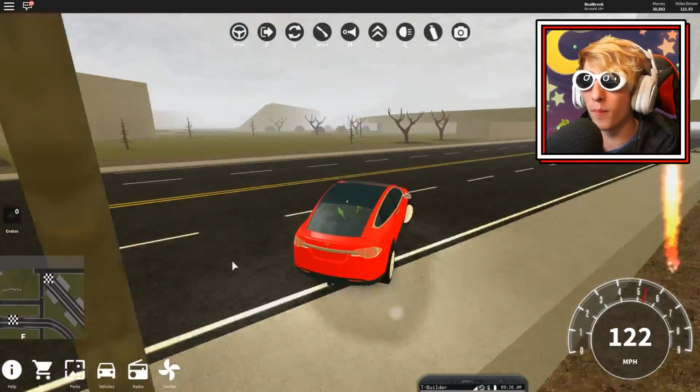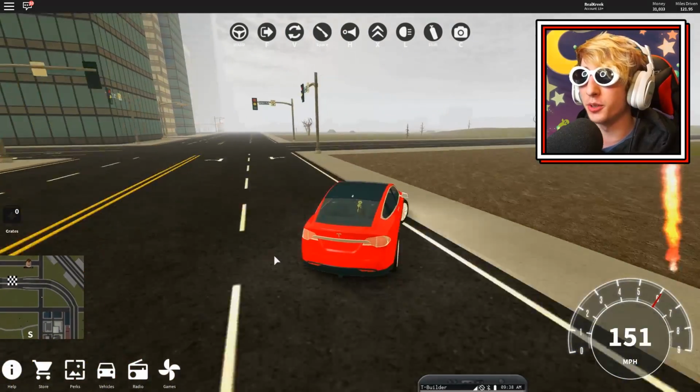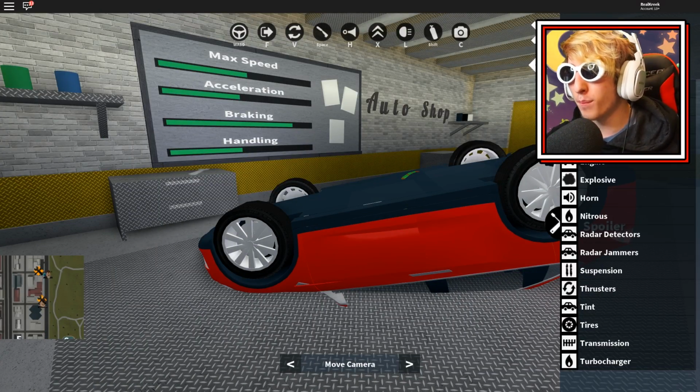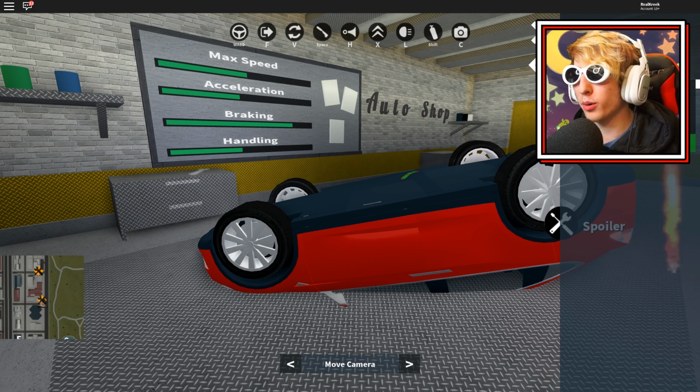Let's go ahead and purchase a little bit more money, though. And we're going to go ahead and get all the upgrades on this thing and see what this thing can actually do. All right, so the car is upside down right now, but I did buy some more money here. So let's go ahead and modify this thing and get it all awesome. Let's go ahead and grab ourselves some racing brakes. Seems like something cool to purchase.